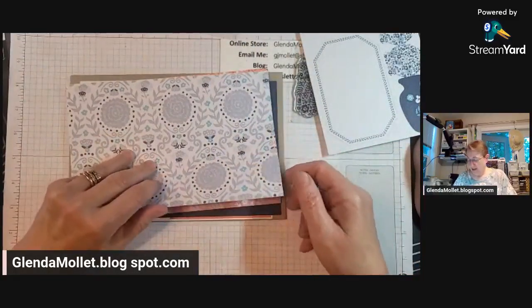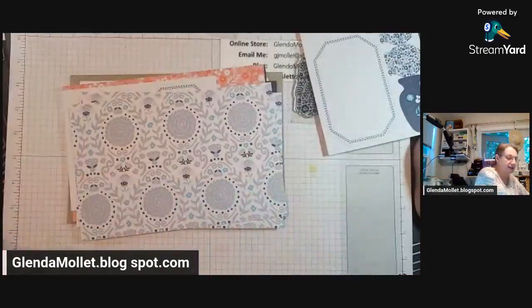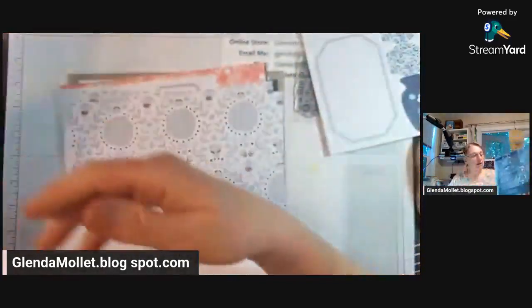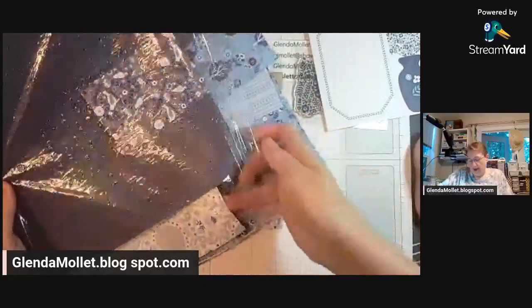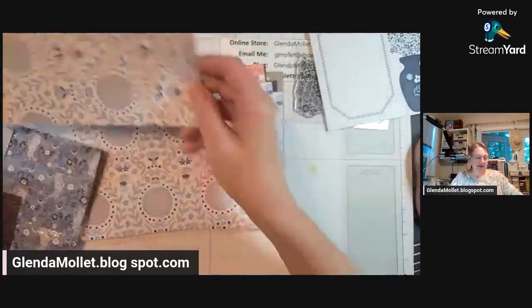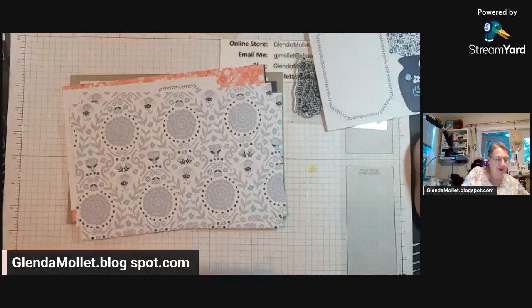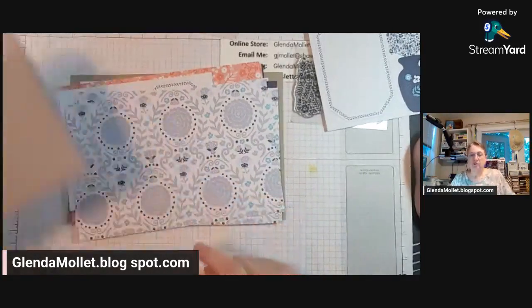Card bases. This one. Now this is exactly the same. This is the Countryside Inn, I think it is. Yep, Countryside Inn designer paper. And look at this. It's exactly the same pattern. Exactly the same pattern. Woo-hoo. I got it out just in case we wanted to create with it. And same pattern on the envelopes too.